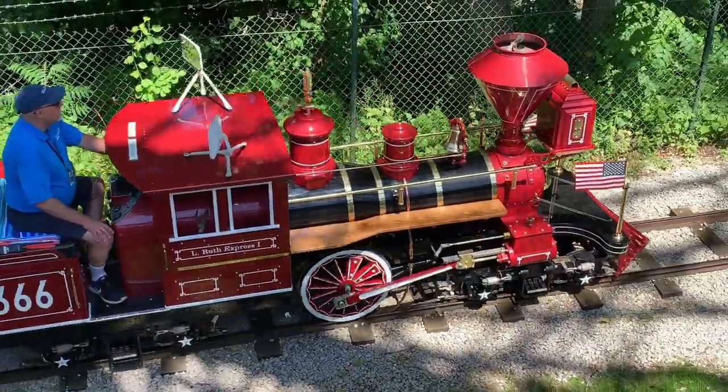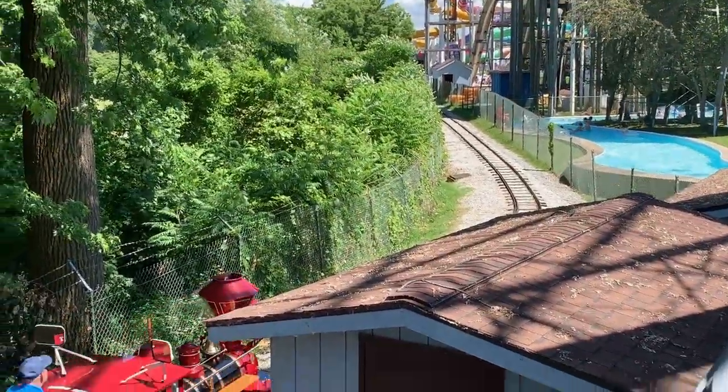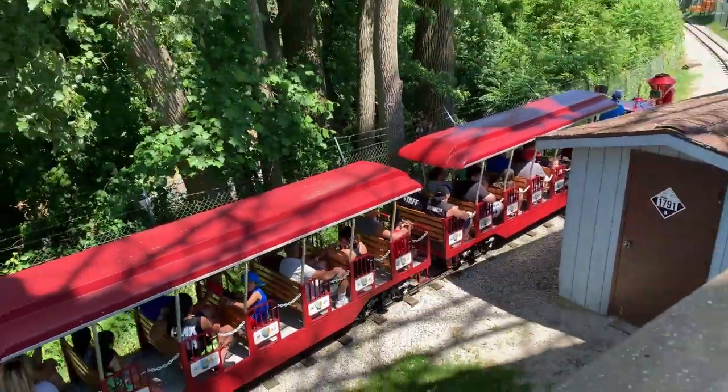The park has a classic CP Huntington model train engine. It goes around here by the water park, through the pavilion. You get some good views of Ravine Flyer on it, so something to check out if you're interested.